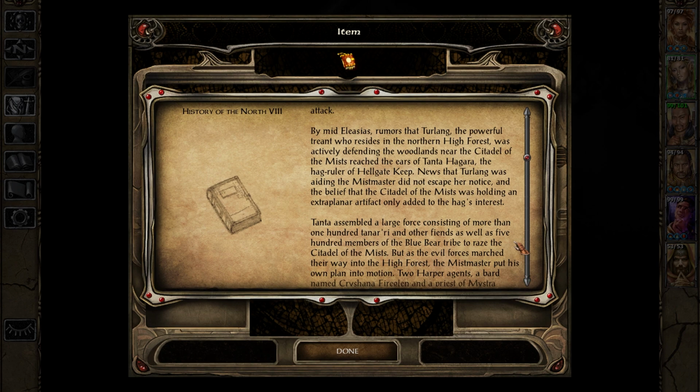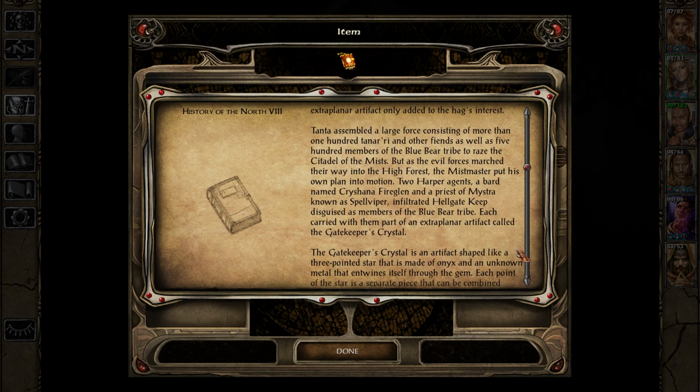News that Turlang was aiding the Mistmaster did not escape her notice, and the belief that the Citadel of the Mist was holding an extraplanar artifact only added to the hag's interest. Tanta assembled a large force consisting of more than 100 Tanarri and other fiends as well as 500 members of the Blue Bear tribe to raze the Citadel of the Mists.